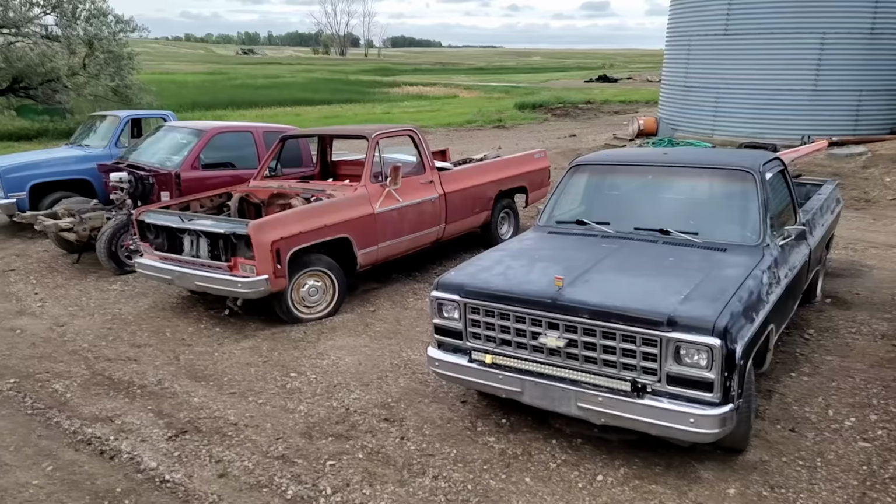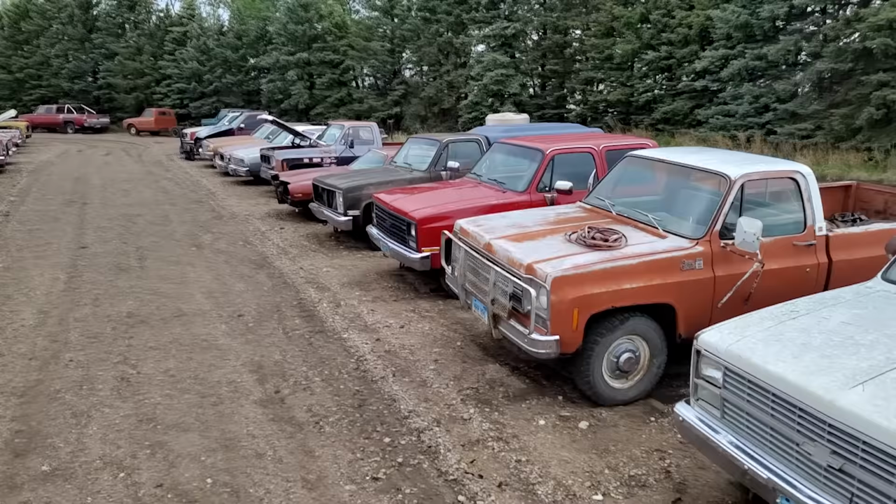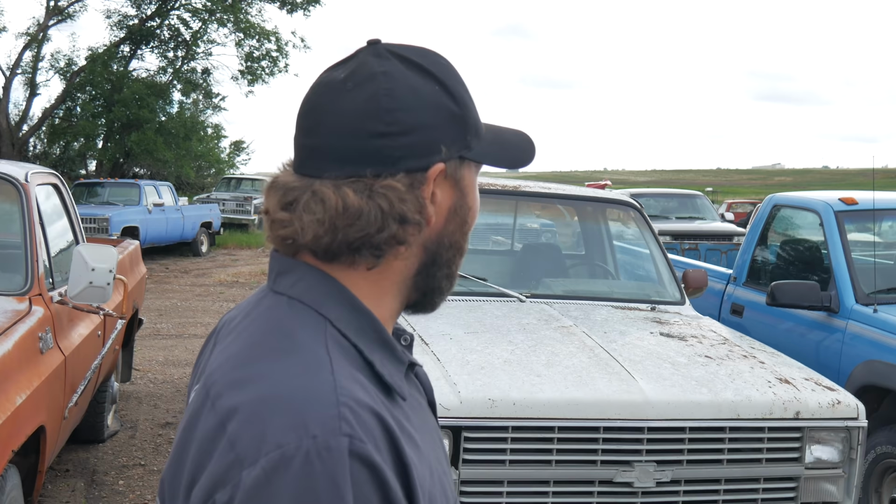It happened. I accidentally fell into a honey hole of square bodies and miscellaneous trucks and cars. Jessica left me with the checkbook. Mistake. I'm not going to tell you which ones, but I actually picked up 6 vehicles today. Guy's nice, Parker. He's going to let me just keep them here for a little bit till I can figure out what to do with them. But let's address this '83 first.